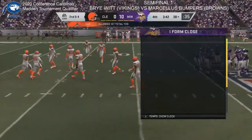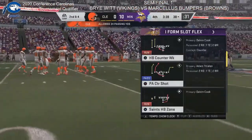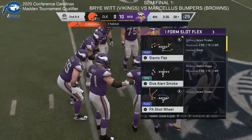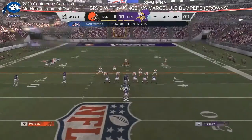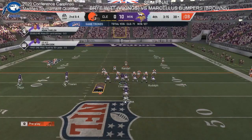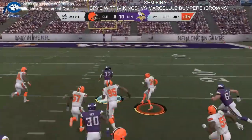Decent start defensively to this series. They've got to stop them here and get this ball back. I like the way you phrase that, partner. Decent start, but now it's got to be more about the ball. It's all about the ball, getting it away from them, because making good tackles is one thing, but the clock will run out on you. You've got to have the football back for your offense. They run it again with Cook.